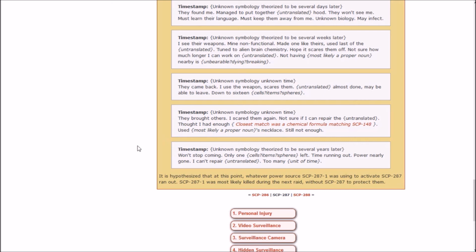It is hypothesized that at this point, whatever power source 1 was using to activate 287 ran out. 287-1 was most likely killed during the next raid without 287 to protect them.